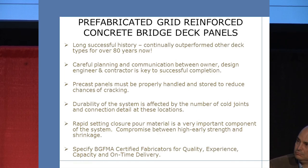Make sure that precast panels are being handled carefully. Like I said, we want a robust lifting rig. You want to make sure that the settlement of that rig is taken into consideration too. The durability of the system is affected by the number of cold joints. Like I said, we want to make sure that we seal them up with some type of system. With rapid setting concrete, you're going to get some compromise between the rapid set and some shrinkage cracking. So it's shown that fibers have helped control that.